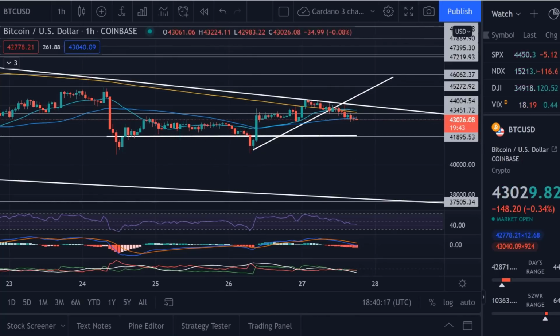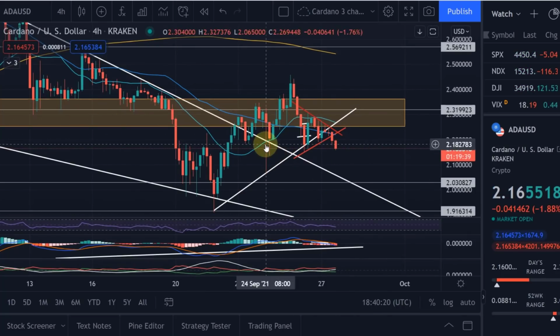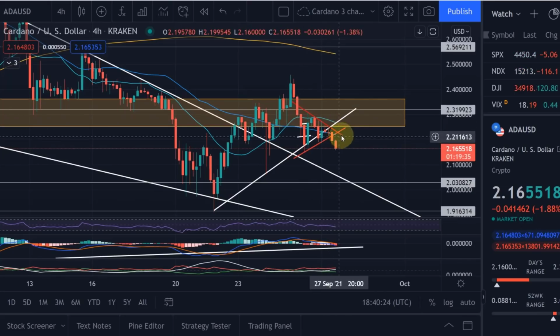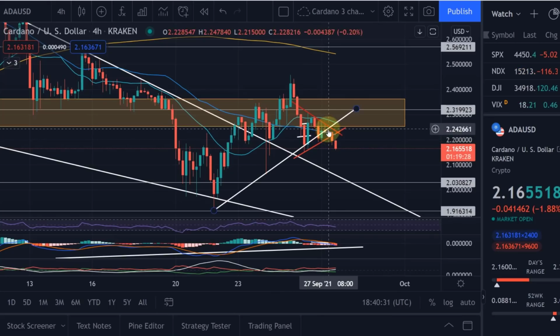Okay, let's get to Cardano. Cardano here, we talked about it earlier. This is the 4-hour chart, and we talked about this formation here. I put it in red here. This was the triangle formation that we had on the chart earlier today, and the update video was just before we were breaking out. We were moving into the apex.